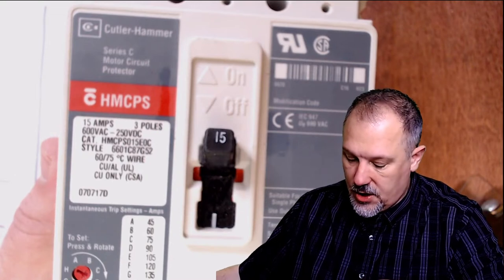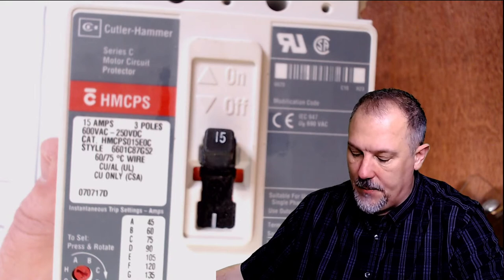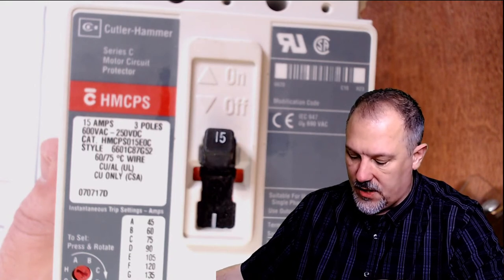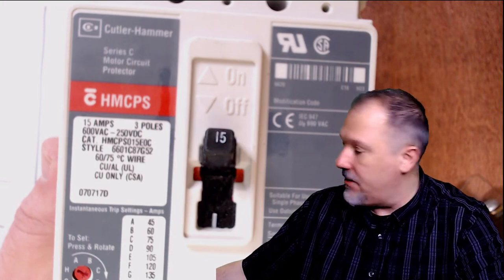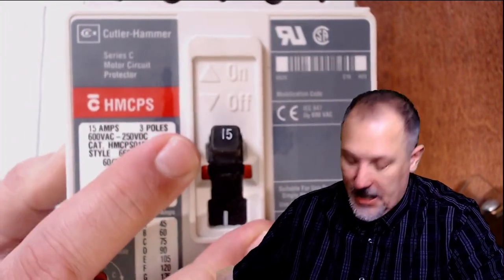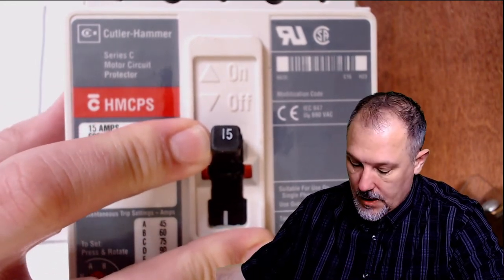The location: circuit breakers rated at 100 amps or less and 1,000 volts or less shall have an ampere rating molded, stamped, etched, or similarly marked into their handles. So circuit breakers rated at 100 amps or less, this is 15. So it has to be in the handle. So it's meeting the code requirement. I'll bet you it's a part of UL 489 as well.